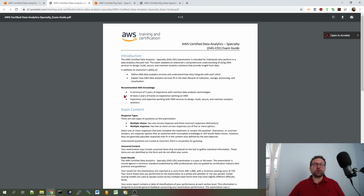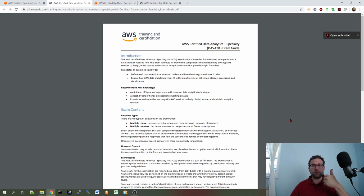2 years experience working on AWS. Yeah, definitely you have to be familiar with Kinesis, all Kinesis tools. We're talking about data streams, we're talking about Firehose, data analytics. Those three are crucial. You need to understand Redshift and Redshift Spectrum in detail. S3, right?